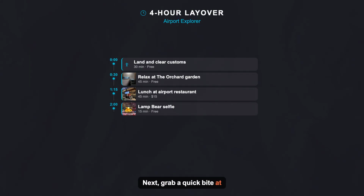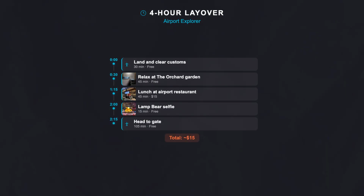Next, grab a quick bite at one of the airport restaurants. Budget about 55 AED for a meal. After that, make your way to the iconic lamp bear sculpture for a quick selfie. It only takes 15 minutes. Finally, head to your gate with plenty of buffer time.